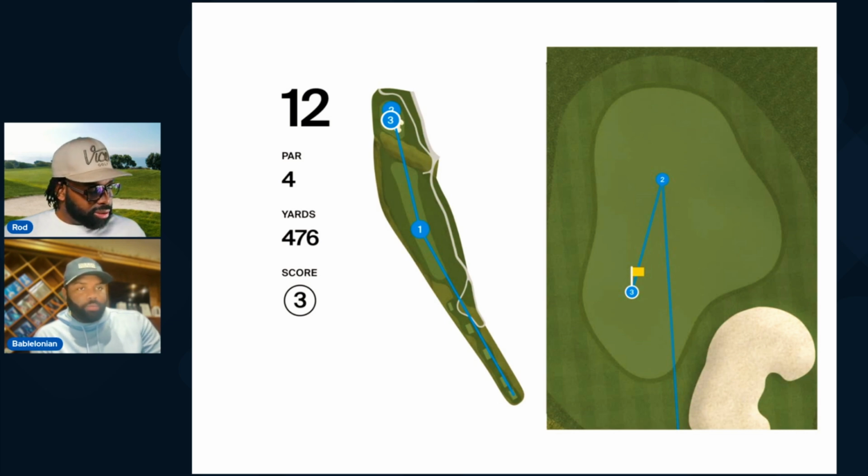Somebody else, I'm trying to think who else finished very close to the top of the leaderboard that also did something similar and ended up birdieing. It was not Zalatoris. Zalatoris ended up parring it. Luke List ended up bogeying, yep, he bogeyed it too. Cantlay parred it.